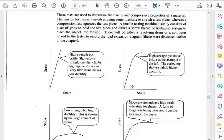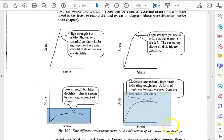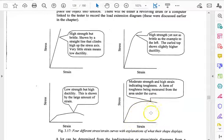Again, not in the assessment task, but I'm going to talk about that now. Here we have some different stress-strain graphs, and we can use these stress-strain graphs to determine the properties of the material. If it's tall, that means it's strong. If it's wide, that means it's ductile. Now, some things are strong and ductile, like steel. Steel is strong and ductile. And because it's got a big area under the curve, it would use a lot of crayon to color in underneath that curve. We can call that tough. The area under the curve is a measurement of toughness.